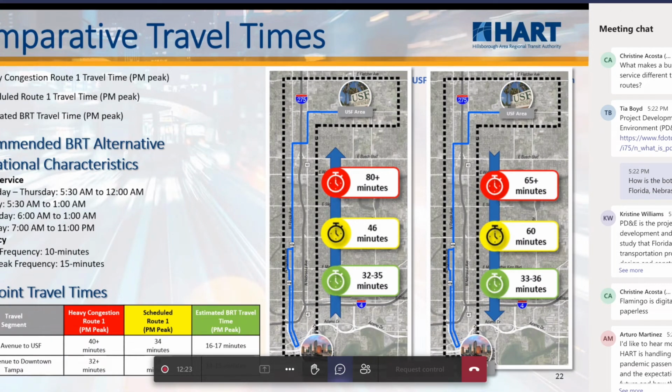Looking at this slide, I really wanted to highlight the existing issues with the Route 1 service and what we think the BRT service would deliver. Some of the most heavily congested times are the PM rush hour out of downtown. A lot of people use Fowler Avenue instead of the interstate. And the travel time is scheduled from Marion Transit Center to the University Area Transit Center at 46 minutes.